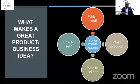So once you identify a need in the market, the next thing is to look for a product that can solve that need. Then after that, you need to ask yourself, who do you sell to? Because this is a need and you have a product, but who will buy the product? Sometimes you may have customers who are not consumers, or consumers who are not your customers. For instance, if I am going to the market to buy a toy, I am a customer to the toy shop, but I am not a consumer of the toy. My kid, my baby, is the consumer of the toy. So you need to ask yourself, who is going to buy? Are you selling to the customer or to the consumer?